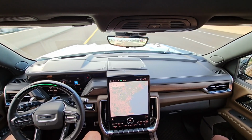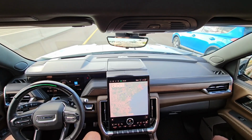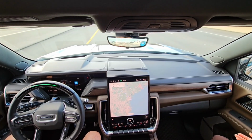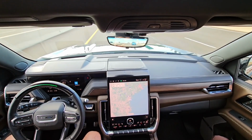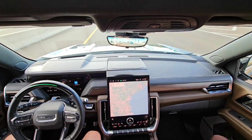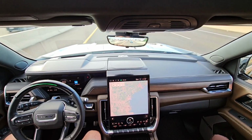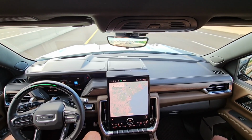I don't even use half of the features that are on my Expedition right now. It's got parallel, or perpendicular, park on its own. Right, and this will do that too, by the way. Yeah, I'm sure. But I don't use hardly any of the features in my truck. But I think it's a pretty cool feature. I don't see where I would use it. I would be too scared.